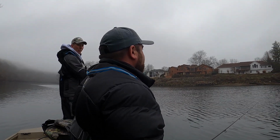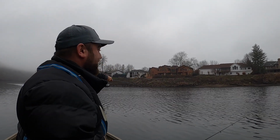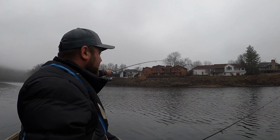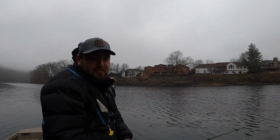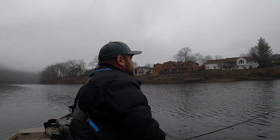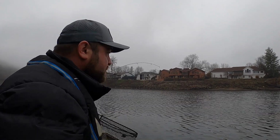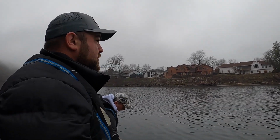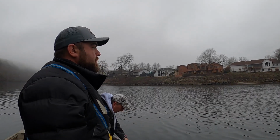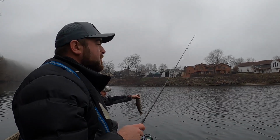I knew it was going to be good fishing today. When you said you were getting ready to do one cast, I'm like, I'm inviting myself. Oh, that's a nice one, but yeah, need the net. Yeah, that way I don't bounce him on the floor. Oh, I missed one. Look at all the fins. You can tell that one's been in here a long time.